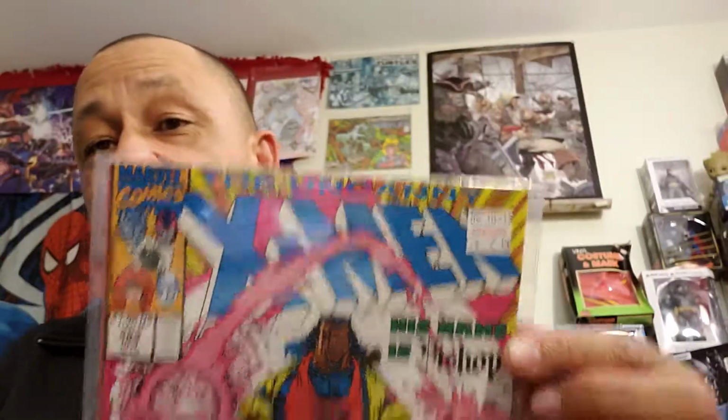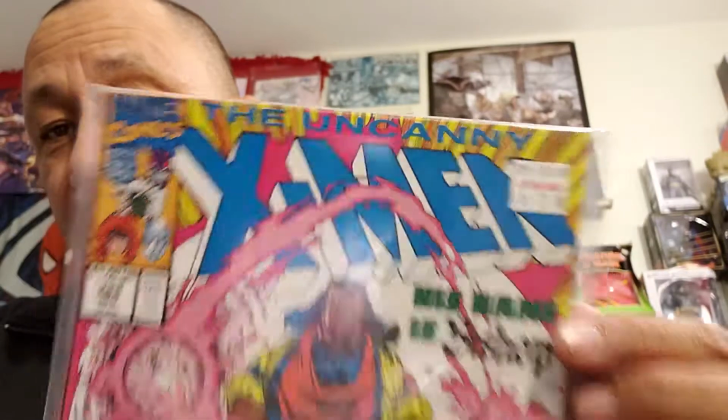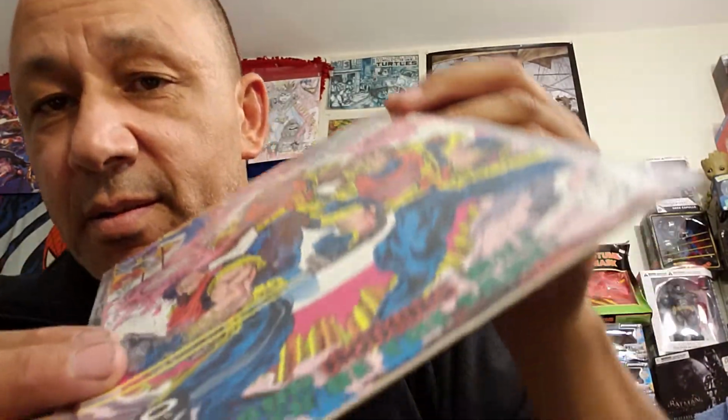The first appearance of Bishop. I said, I gotta get it. Can't leave it behind. The edge is really nice. See? I made sure there was no water damage or anything on them. And that was Half Price Books. Sometimes you get a little water damaged books, but they don't put out junk. Usually at Half Price Books, they'll put good stuff out.